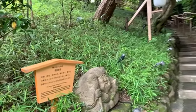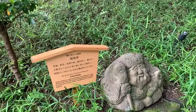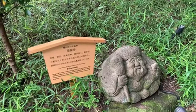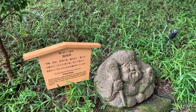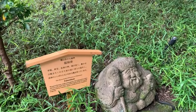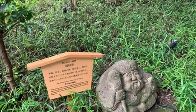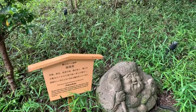The seven gods of fortune. This is Fukuro Kuju. Another god of fortune, wealth, and longevity. He is depicted as a short old man with a thick white beard and long forehead. He is usually accompanied by a tortoise, which is considered to be a symbol of longevity.